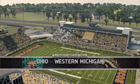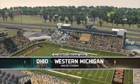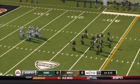We're here in Kalamazoo, Michigan, where we expect a fantastic college football brawl. And now let's head down to the coin toss. It's brought to you by... Here comes the offense taking the field for the first time today.